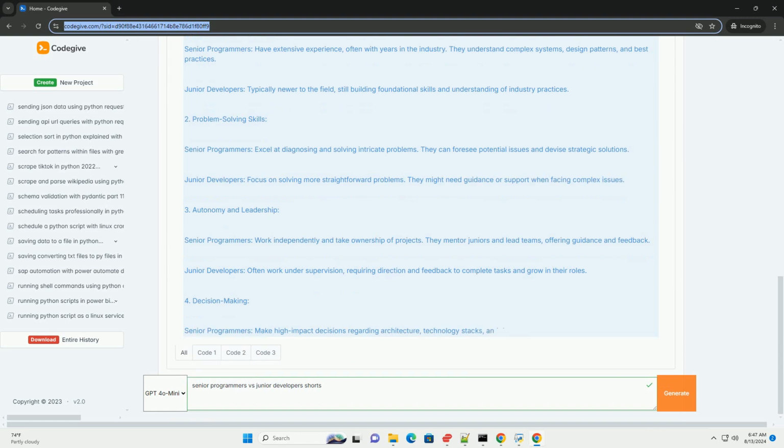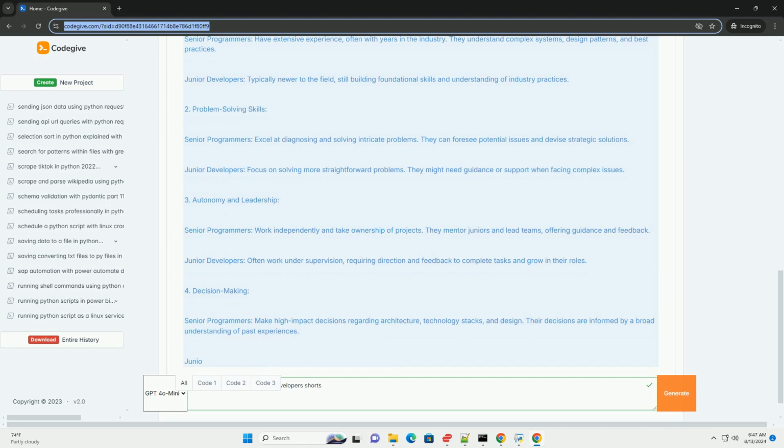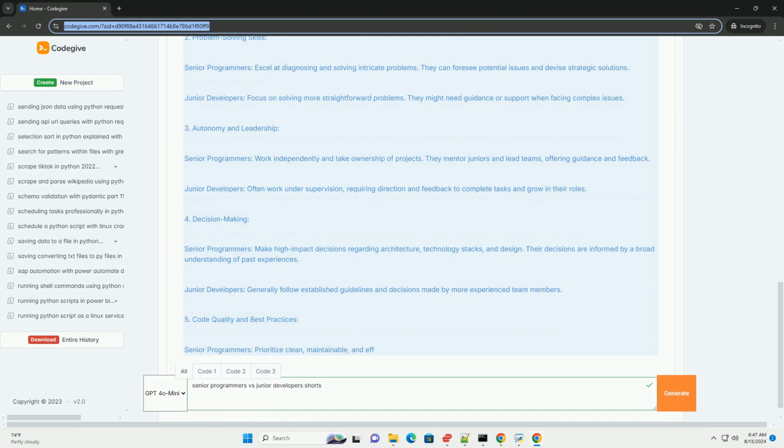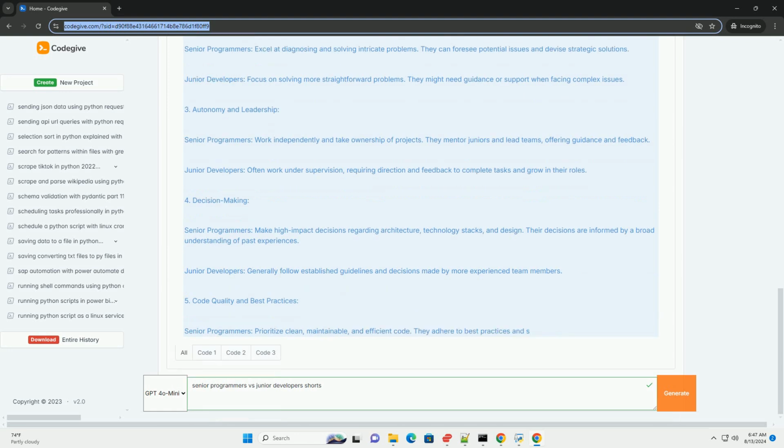5. Code quality and best practices. Senior programmers prioritize clean, maintainable, and efficient code. They adhere to best practices and set standards for the team. Junior developers are learning to write high-quality code. They may focus on functional solutions while developing their understanding of best practices.